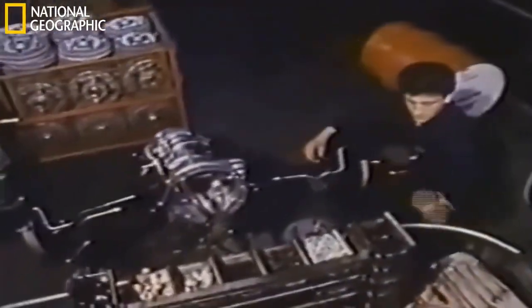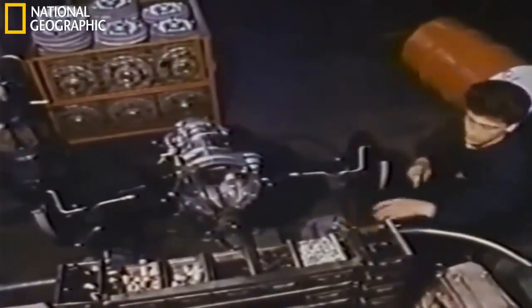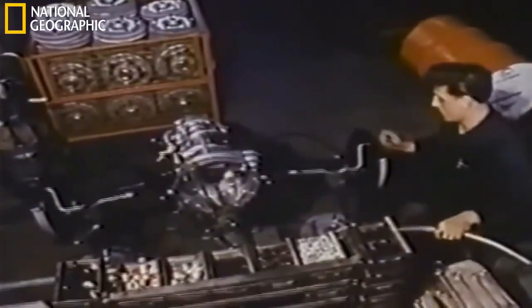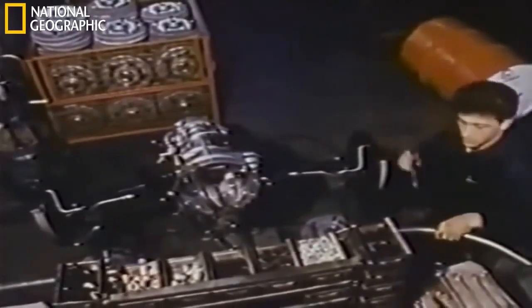After installation of units in the transmission case, assembly proceeds with installation of the rear axle assembly and housings, attachment of lines, starter motor, spindle and brake assemblies, and finally, the brake drum.